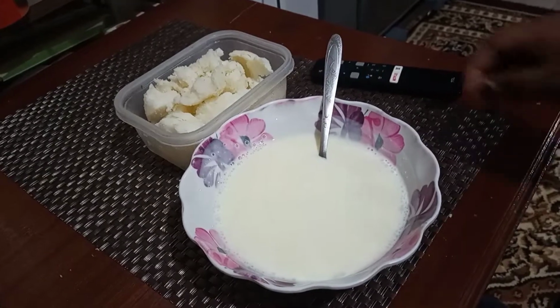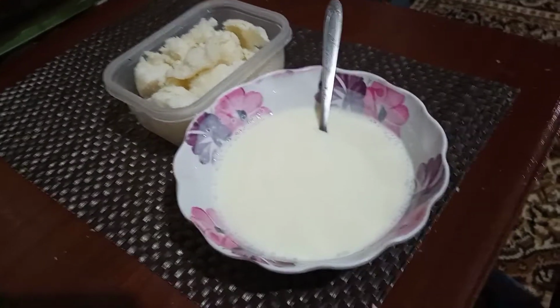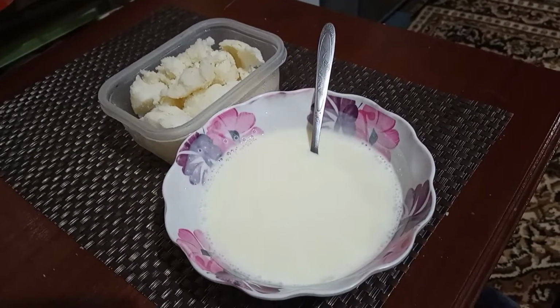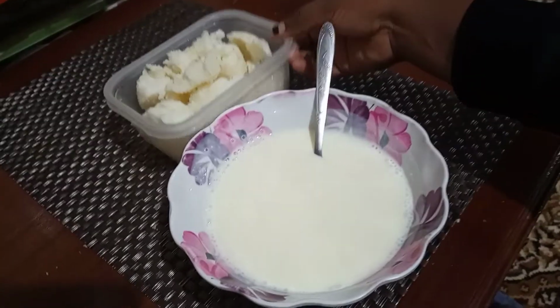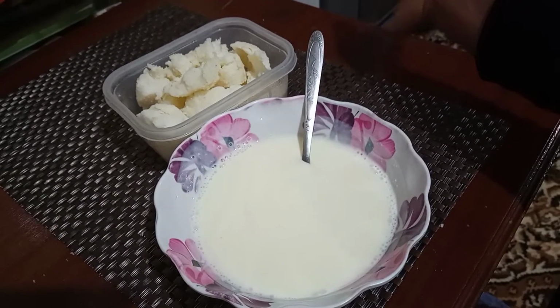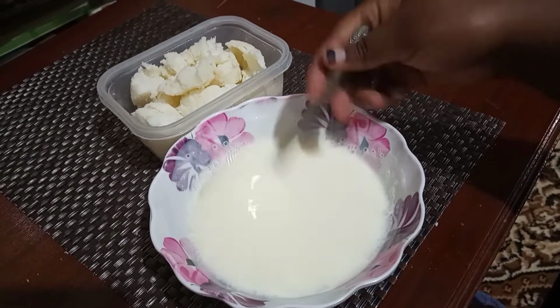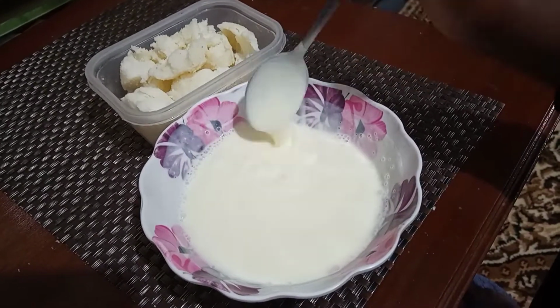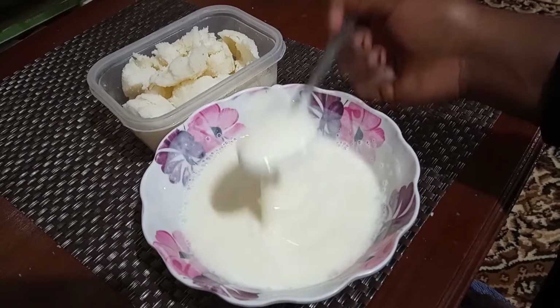Meanwhile, I'm eating my ugali as I watch. This is ugali that was previously cooked. Rather than wasting it, I should eat it for my supper. And this is mala. So I'll eat ugali and mala.